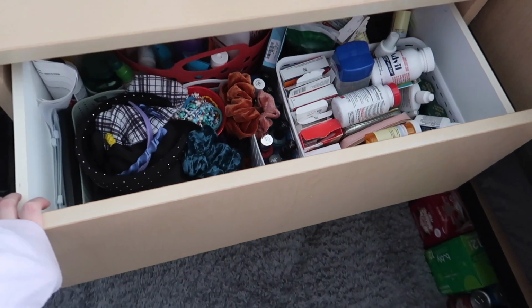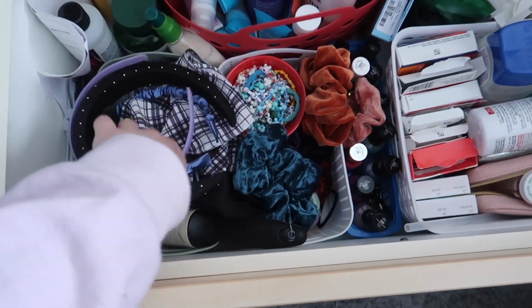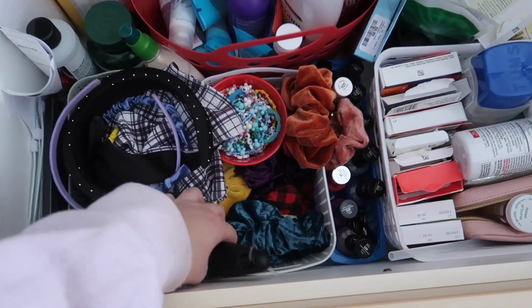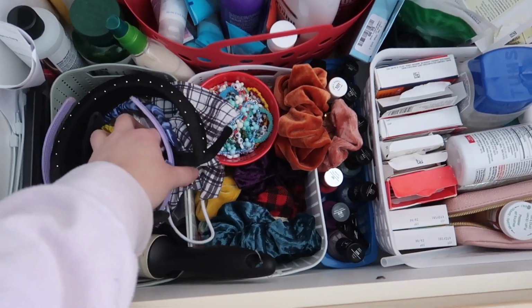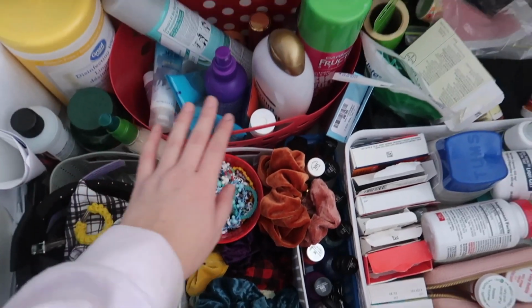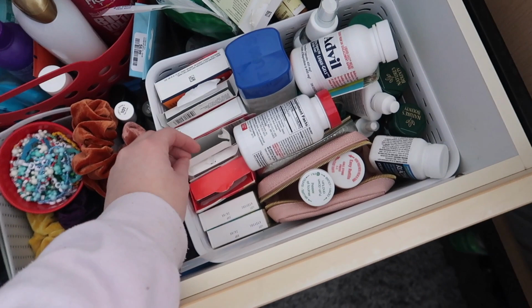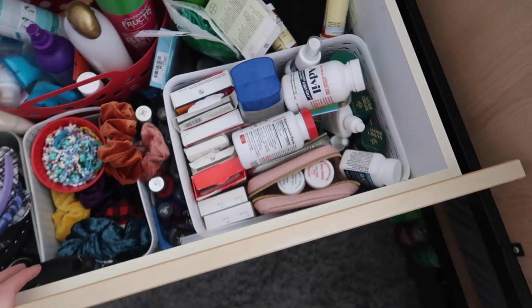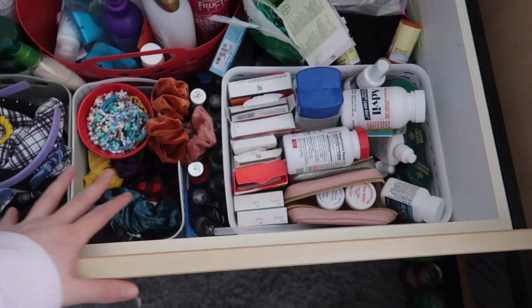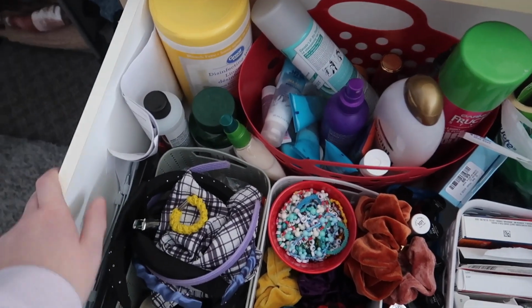trays. As for the drawers underneath, this top one is going to be a mess, but I'll show you a bit anyway. So I just have more hair stuff here. I have headbands, scrunchies, I have a lint roller, all my elastics, everything, all that's in here. And then I just have like creams, medications, random stuff. I take a lot of medications on a daily basis, so that's all in there. And then nail polish too, Lysol wipes in case I spill something.